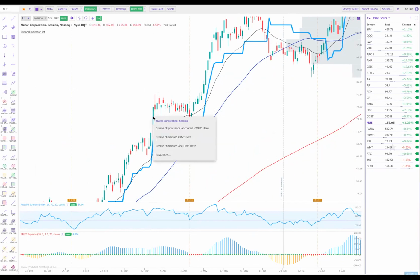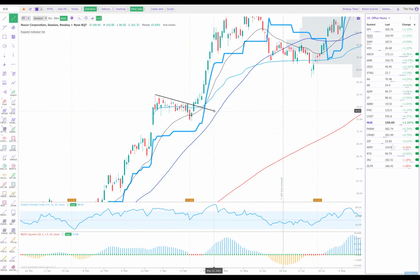What I do is I right click on it on TrendSpider. I put an anchored VWAP right there. And this is the power earnings gap up. So look what happens. It gaps up and it holds this level, right? I don't want to buy it here yet. I'm now seeing that a wedge is forming. So I'm going to put a top line trend line there, and a bottom trend line right there, because this is the wedge.